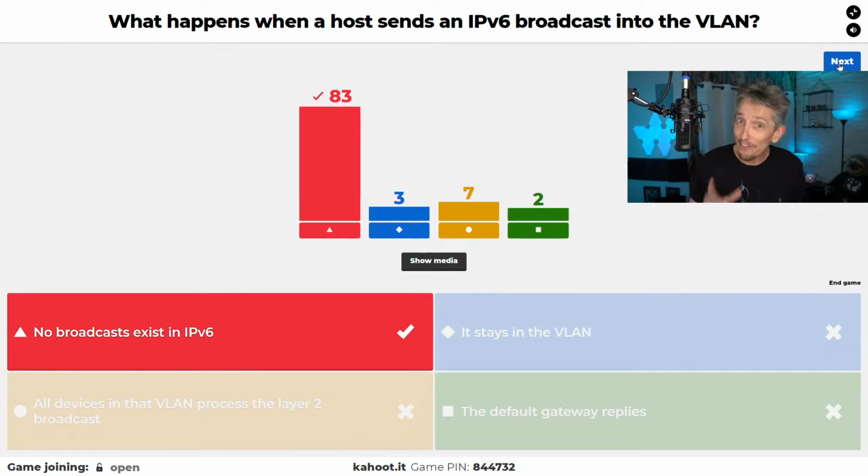So in IPv4, a broadcast stays in the VLAN. Like what happens in Vegas stays in Vegas. But with IPv6, there is no such thing as an all points bulletin broadcast. The closest thing they have is a multicast, which, if everybody's listening, kind of feels like a broadcast.